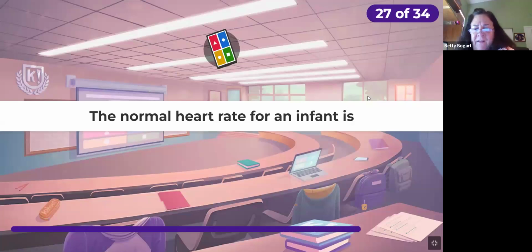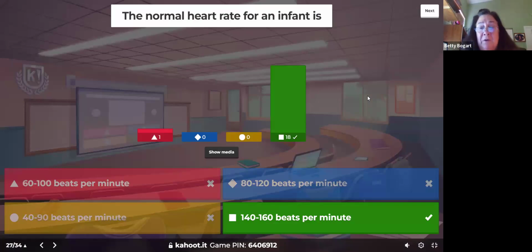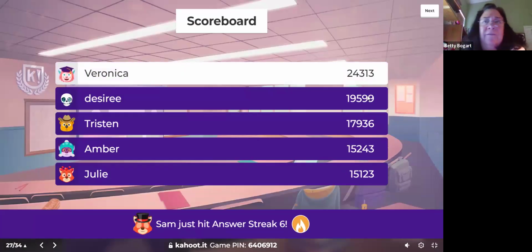The normal heart rate for an infant is 140 to 160. Respiratory rate, 40 to 60 at birth. And then it comes down slowly as we go along. Very important as we're measuring things, like when we're going to give digoxin. If they have a fever, is their heart rate elevated? Dehydrated, is their heart rate elevated? In pain, is their heart rate elevated? These things are important to know, what the normal numbers are at what ages.